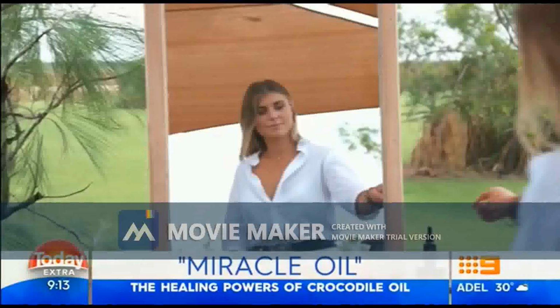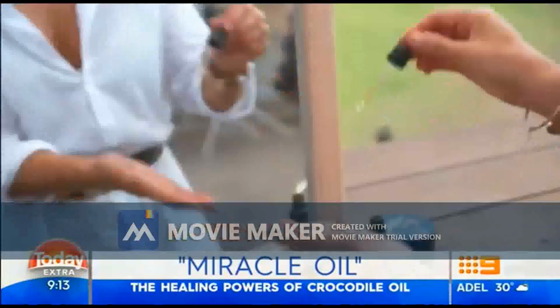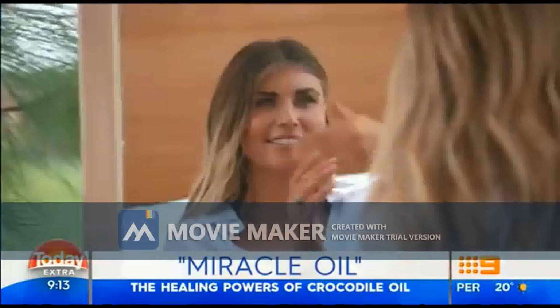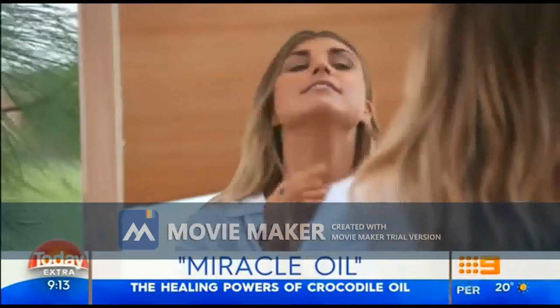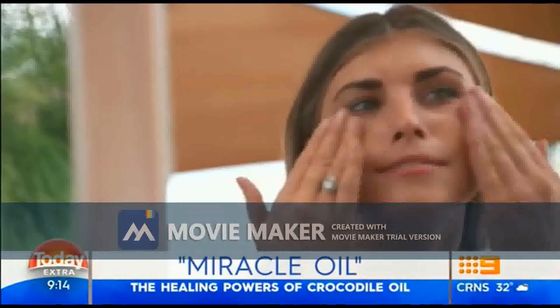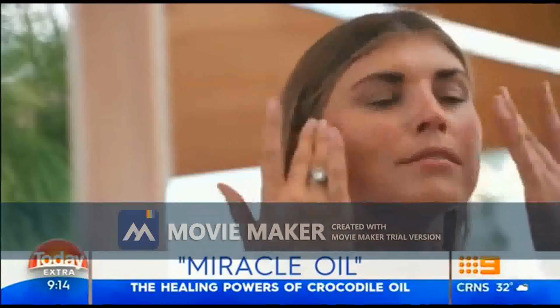Crocodile oil is now being recognised as an anti-aging miracle oil. The beauty of it is crocodile oil has the same composition as human skin oil. So people hear oil and they think, oh gosh, I don't want it to sit on my skin, it's going to be greasy. And crocodile oil absolutely is not at all, because it's got that same composition. It sinks into the skin, it leaves it dewy, and just that beautiful glow without the grease.